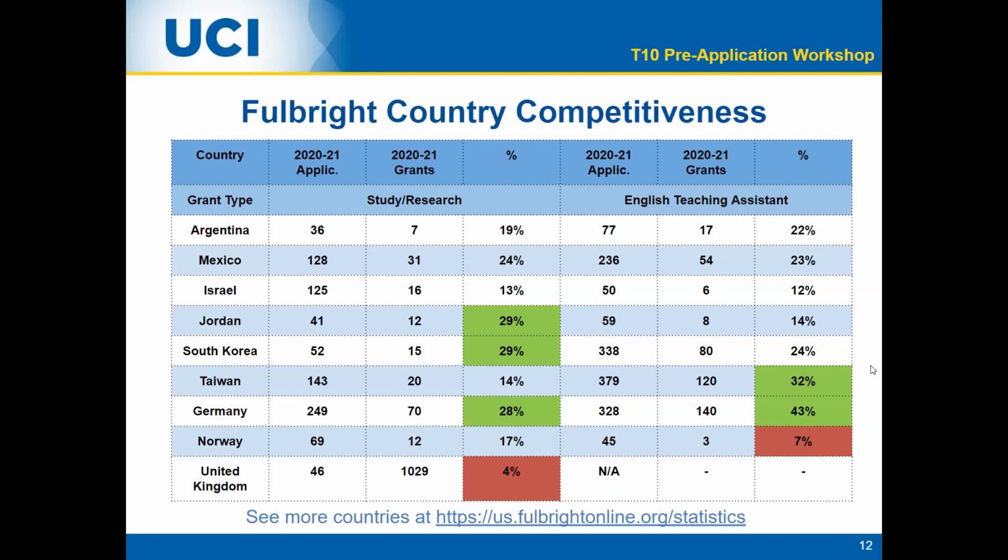So you can actually find this information if you just look up Fulbright US student statistics. It'll give you the statistics for the last few years of what percentage of applicants were accepted by country. And on average, Fulbright host countries select about 19 to 20% of applicants to receive grants. So that, instead of all these specifics, is just an average.